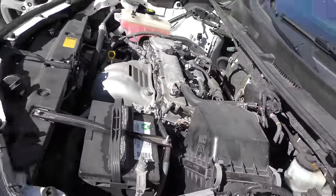So we actually fixed the EVAP system large leak. You say large leak out of the gas cap, replace the gas cap, that fixed that. So if you lived in an area where they inspect cars, you would pass the emissions test. Here in Clarksville, nobody cares, but if you're someplace else, the gas cap would have fixed that problem.